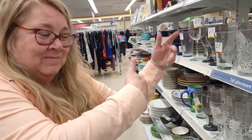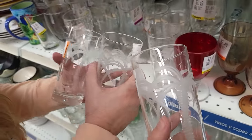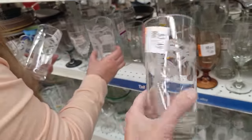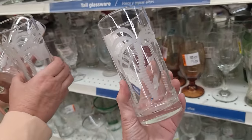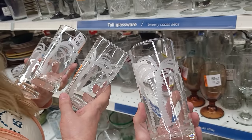Okay, yeah, we're going to pick them up. There are five of them. We're going to dig and make sure there's only five and not six, but $3.49 a piece. We heard a little rumor that we might have a discount today too, so stand by for that.